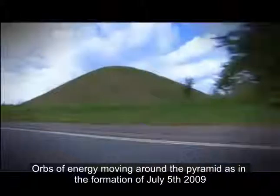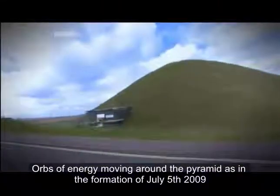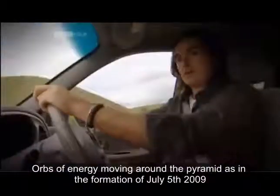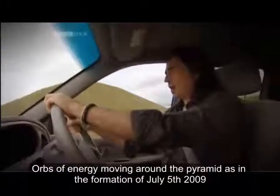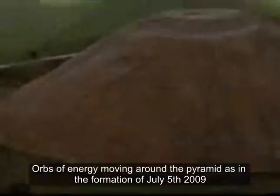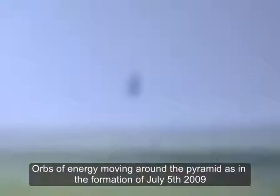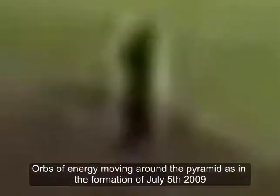There it is. Suddenly, something in the landscape just doesn't look quite right. A weird hill, more regularly shaped than the others, and plunked right by the side of the main road, looking for all the world as if it's been dumped. Just be yourself. Just be yourself.